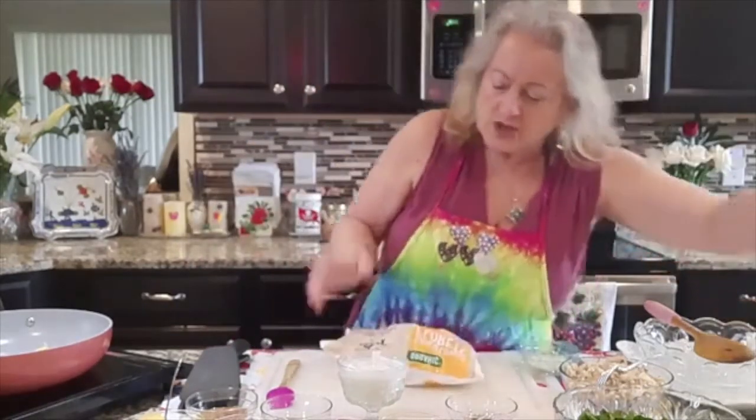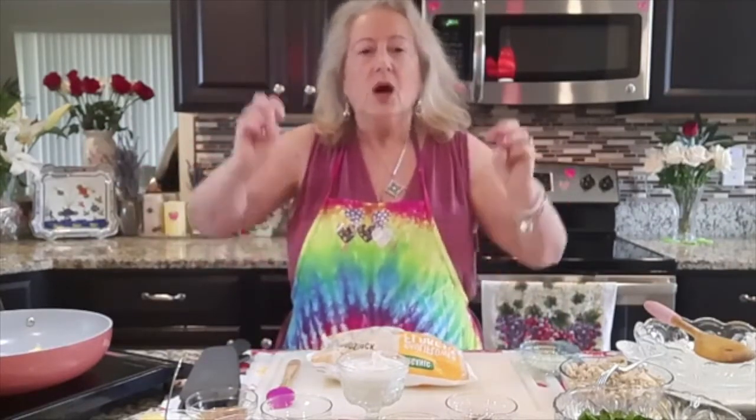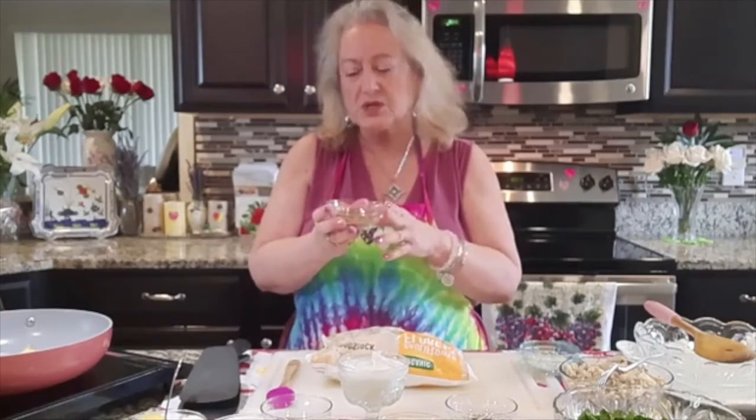And also what I'm going to be using, the main spice to all of this, guys, is some Caribbean jerk seasoning. And I have here about 4 teaspoons. You know, it depends on how much of this I'm going to use.